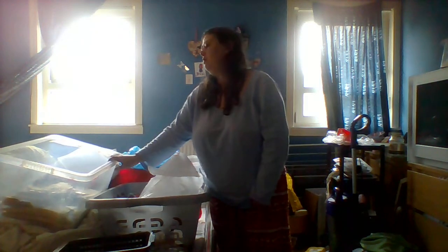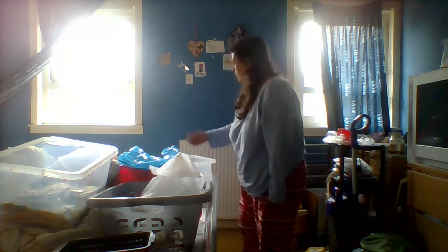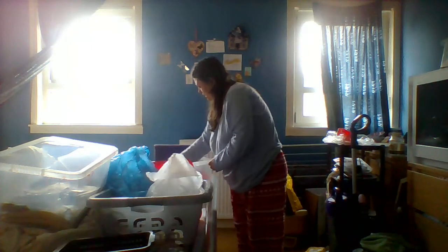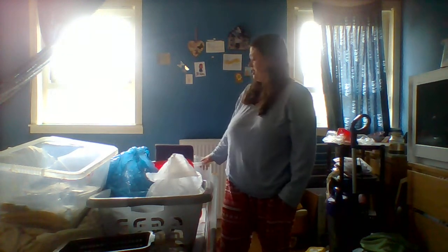So this box, or tub here, is going to be for paper materials, like napkins, stuff like that. This one here is tools and stuff. I put some washi tape on here, some storage, some stencils, some paint, my jelly plate, my heat gun, my glue gun, things like that. So I put the name on that tub.